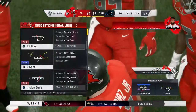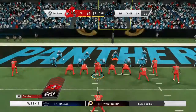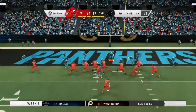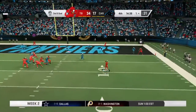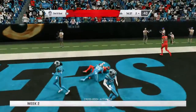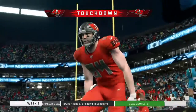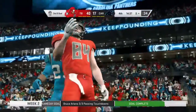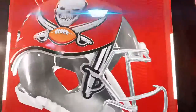Now a throw to the end zone on 1st down, but it winds up incomplete. Another shot from the 1 on 2nd and goal. 2nd and 1. Flush to his right. And he hauls it in for the Buccaneer touchdown. Cameron Brate, 2 catches, 2 touchdowns here so far as the Buccaneers tack on to their lead.